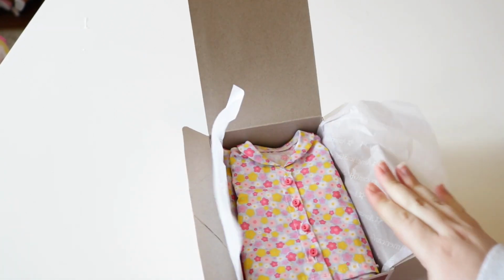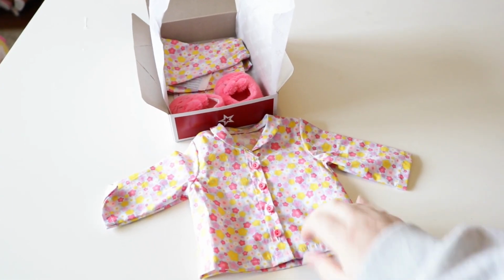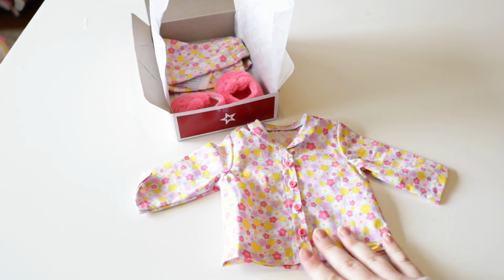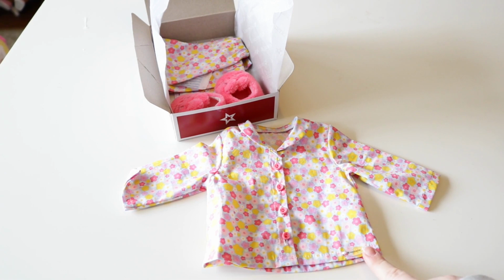Look at how cute this is. Oh my gosh. OMG. Okay, so first we have the pajama top. Oh my goodness, it is a button up top. The buttons are real, so it doesn't buckle in the back. It's buttoned. Okay, and you have a cute little collar. Okay, it's long sleeves. You have a cute little clear American Girl tag down at the bottom right corner.